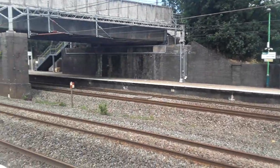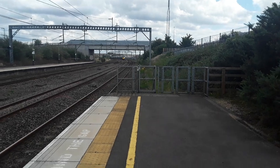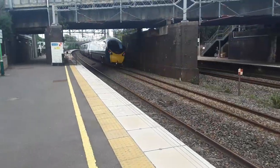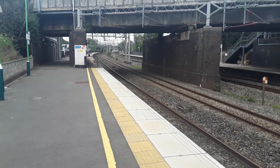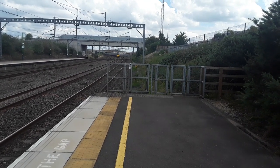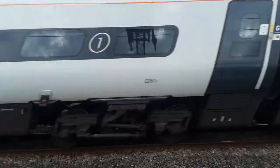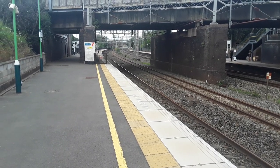And I can confirm the Pendolino was Liverpool to London. Okay, now about to pass by is going to be a Pendolino from London to, I believe, Manchester. 391.23. Yeah. Right, now passing by is going to be from London to Liverpool Lime Street. It's an Avanti West Coast Class 390 Pendolino. 391.07.